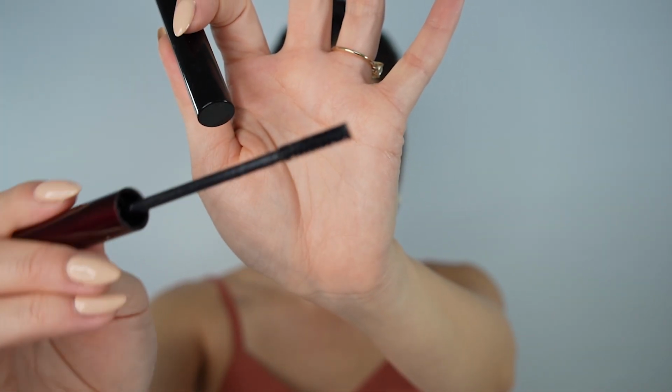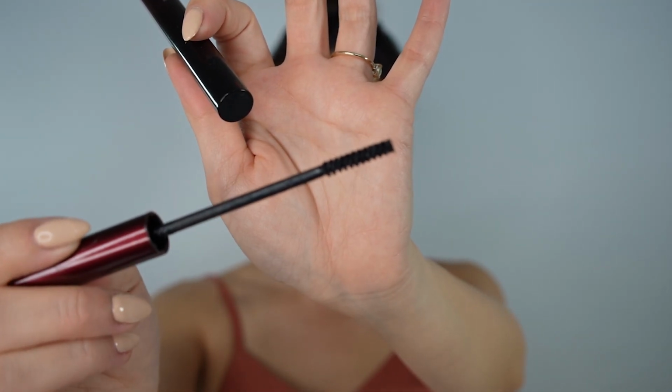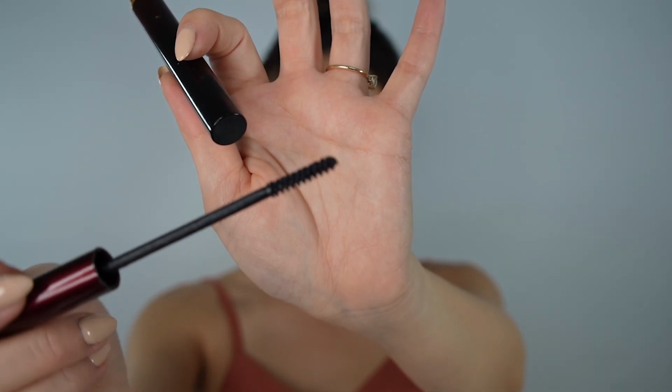Lastly, I have the Kevyn Aucoin Volume Mascara, and this is the most dramatic, volumizing, uber black tubing mascara that I've ever tried. So it comes in a skinny tube, and even though this wand is skinny, it has very short and kind of separating natural bristles. And so these fibers actually allow you to pick up and distribute a good amount of product while also being able to comb them through the lashes. If you have found that other tubing mascaras just aren't giving you the drama that you want, if you like a super volumizing mascara, this might be the one to try.